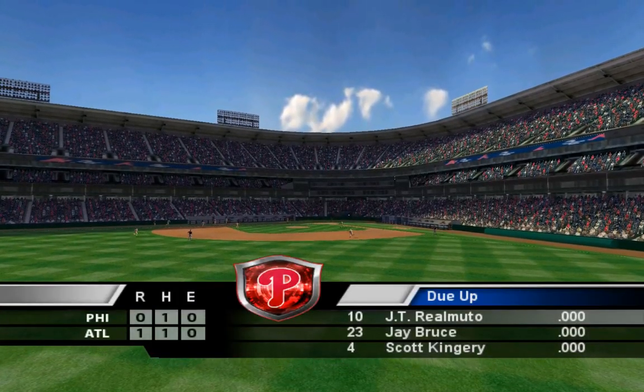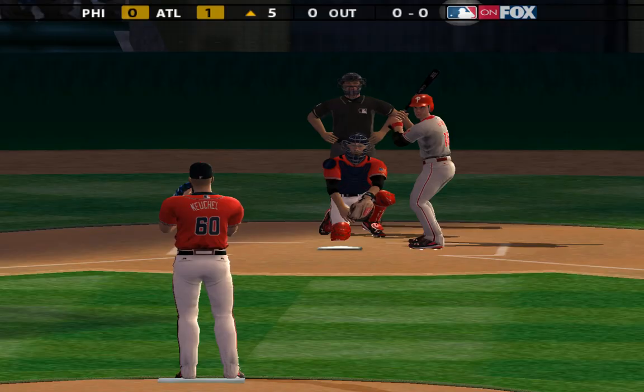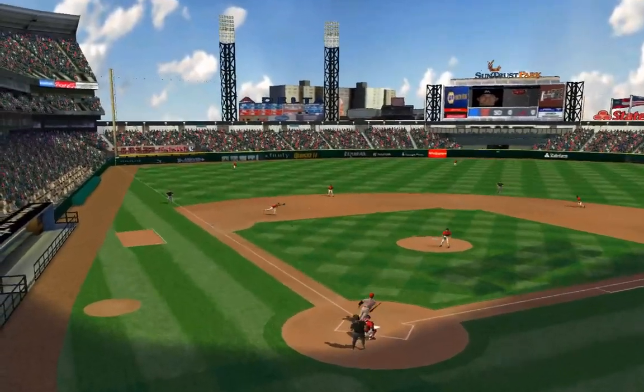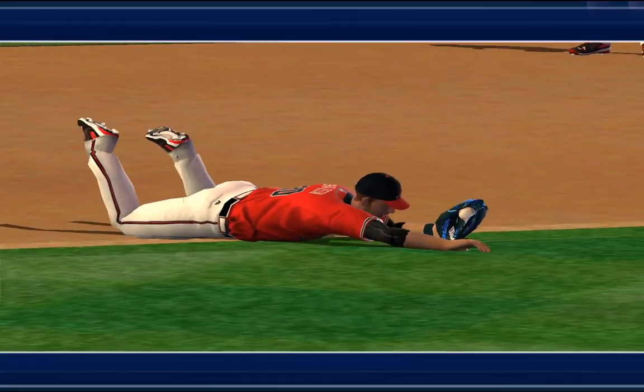With 5 innings remaining, the Phillies trail by 1. Next up, JT Realmuto. He's got it. What a tremendous diving play. Kite, that's not an easy play to make at all. He really flashed the leather there.